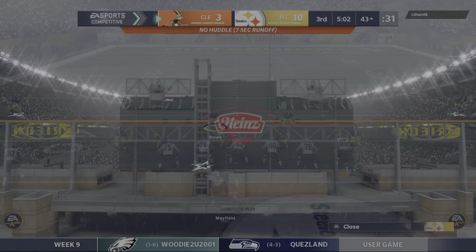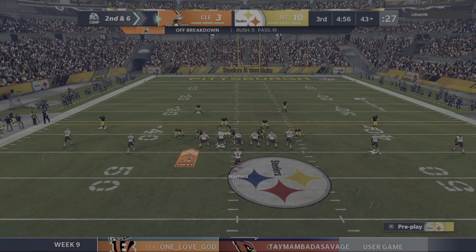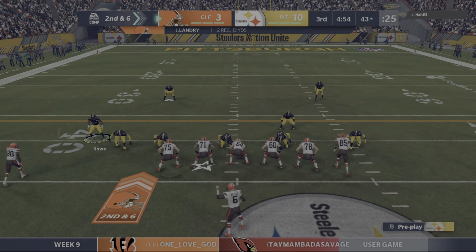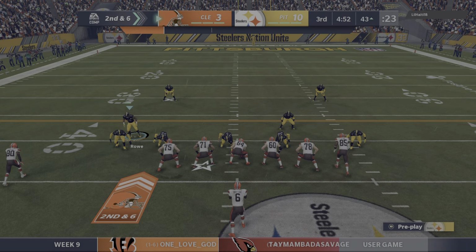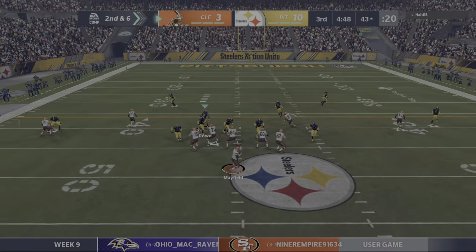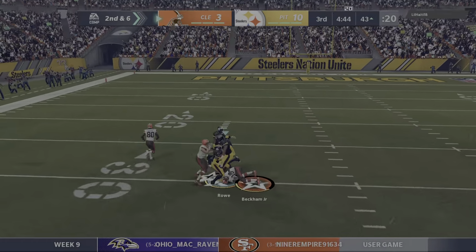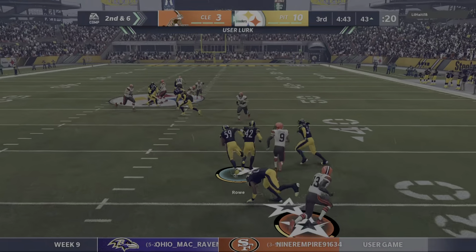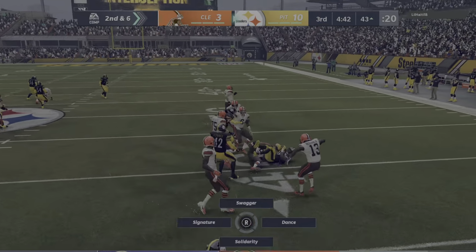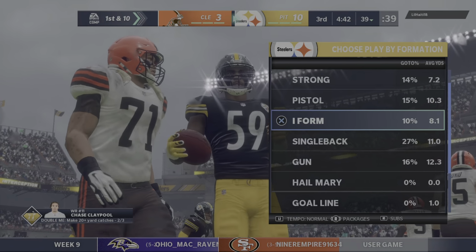Looking left side, that's caught by Landry. They'll contain him to just 4. Second down, 4 yards on the pickup. Second and 6 at the 43-yard line. To throw, Mayfield. Into double coverage, and it's intercepted. Picked off at the 30. And the return stops at the 39-yard line.